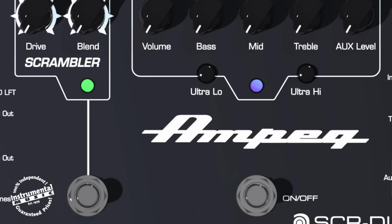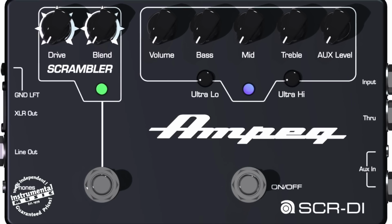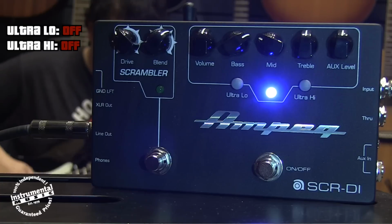Another great pedal is the Ampeg SCP-RDI. With a 3-band parametric EQ, an independent drive circuit, and Ampeg's signature ultra-low and ultra-high switches, the SCP-RDI is just a stomp away from those classic SVT and Portaflex tones.